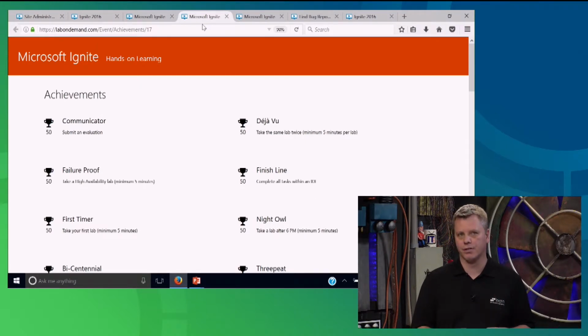Submit an evaluation. Failure, find something that they believe is a bug within a lab. Failure proof, take the high availability lab. So for every event, we're actually customizing this as well. And people really love this.